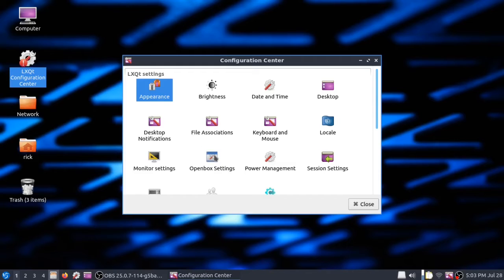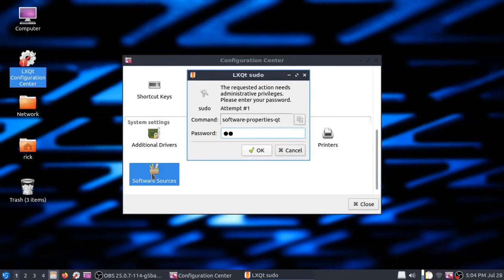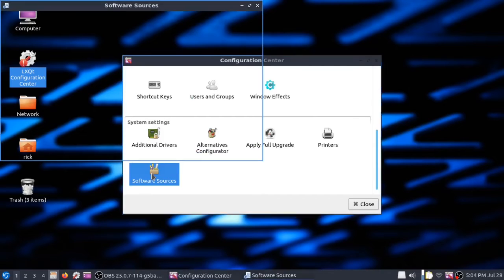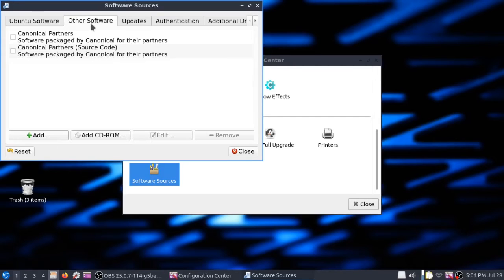Power management is down here, your session settings, and monitor settings, software sources. That's like the mirrors, I assume. Check that out, make sure that's what it is. Open this up. Yeah, it's your repository settings: Canonical, other sources, your PPAs. You can see PPAs are installed here.